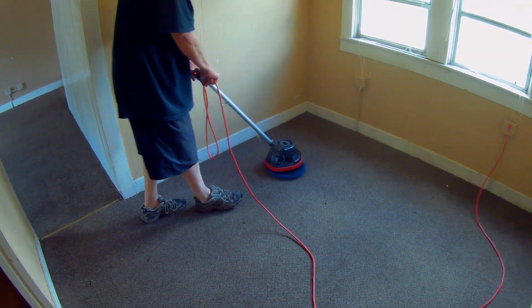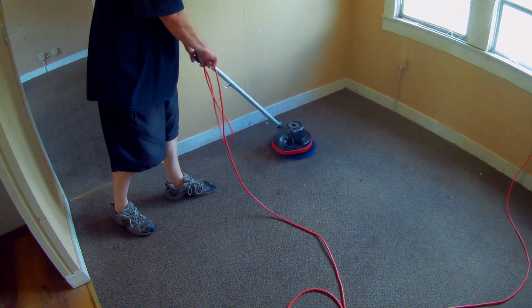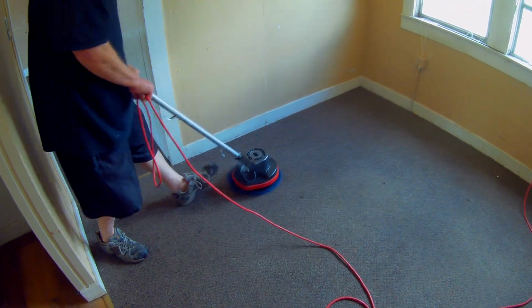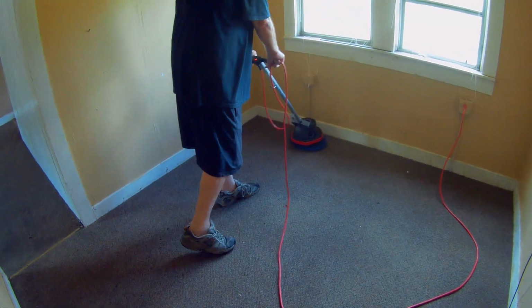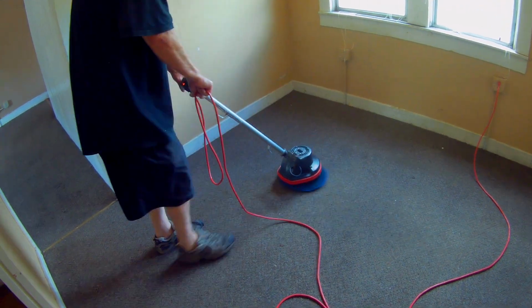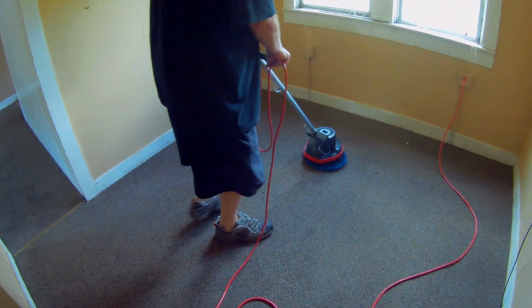So if you do stairs with this, be prepared for the pad to come off when you're lifting from stair to stair. I'm gonna be honest. Ironically, everybody says the Oreck is what they use for cleaning stairs. We don't use the Oreck on stairs because we hate using it on stairs. We use a hand polisher.